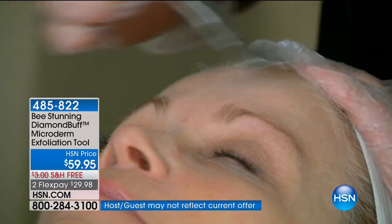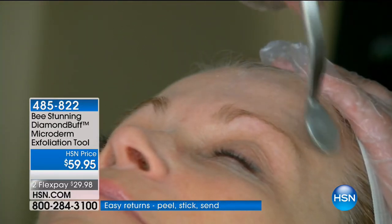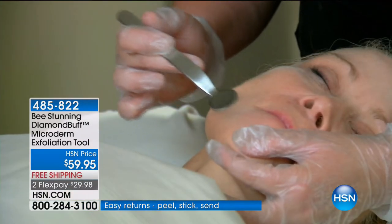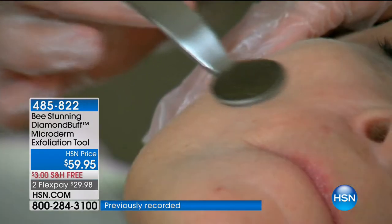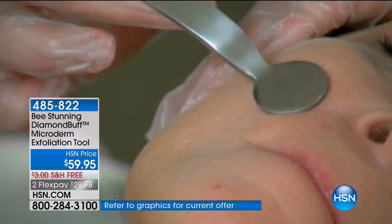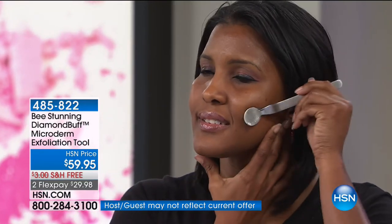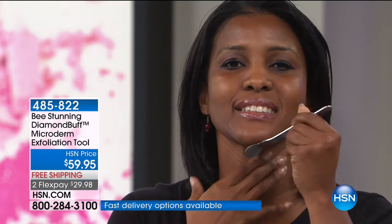Absolutely. A treatment in a spa, this type of treatment, it's called dermofilling, and it's $125 to $150, depending on where you have it done. And you can see by the picture, it's a very, very simple technique. You work in small sections, and you just simply hold your skin nice and taut, and you keep the head of your diamond buff nice and flat when you're doing that. And you know, the secret, Amy, is in the head, because that's where the magic is, ladies. That's where the wonderful exfoliation happens.